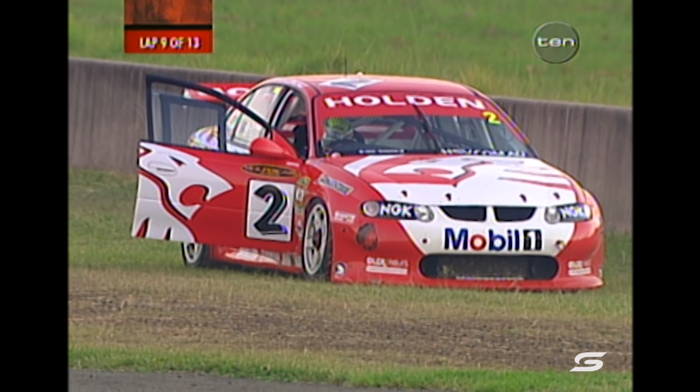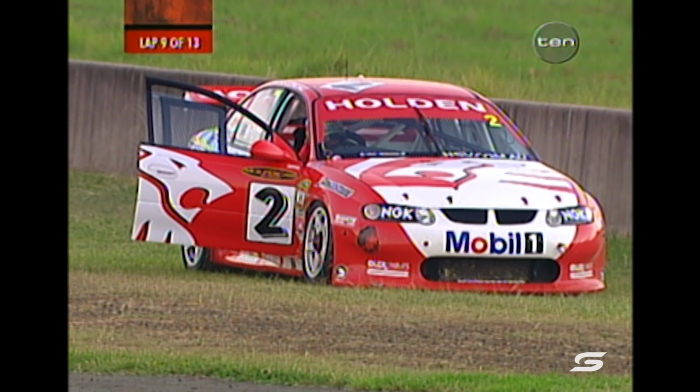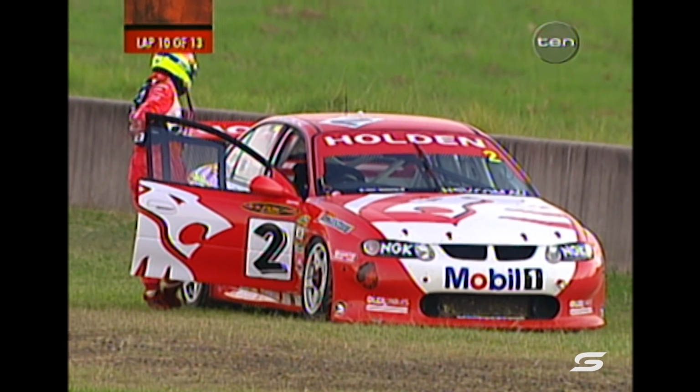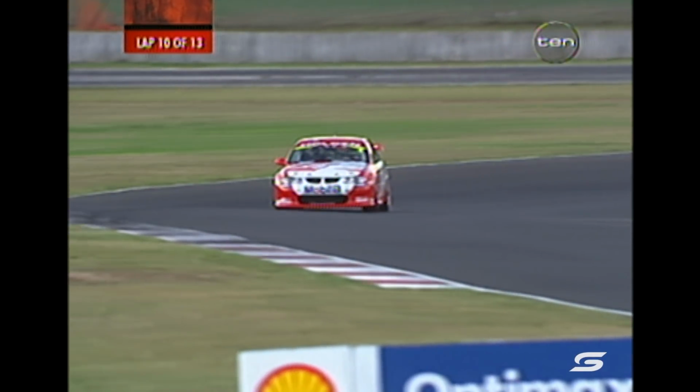Oh, there he is, Jason Bright. He hasn't made it back. The end of Jason Bright, currently in position number 12. And it's been a pretty bad start for Jason Bright all round. He hasn't had much luck. Copped a couple of penalties at Phillip Island, which ruined his weekend. He managed to finish 5th overall, but he's 10th overall in the championship.